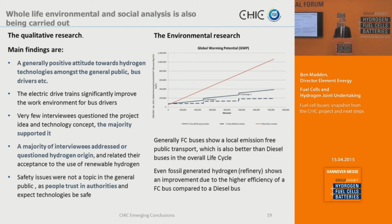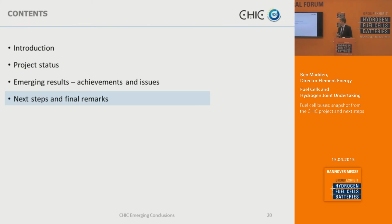On CO2, when the hydrogen is generated from a clean source, clearly the carbon emissions are essentially negligible. But perhaps the more interesting result is that even when hydrogen is generated from natural gas, the carbon savings in the early calculations suggest about a 50% CO2 saving compared with a conventional diesel bus. So that's already a significant saving, even using today's dominant hydrogen production method.